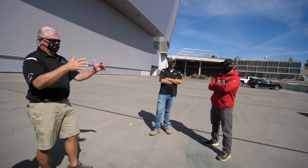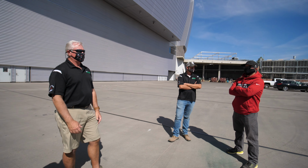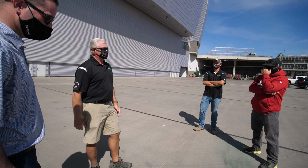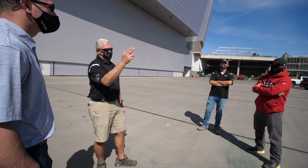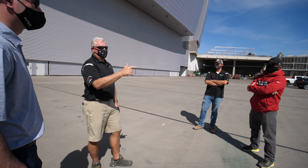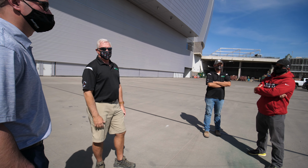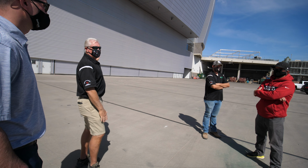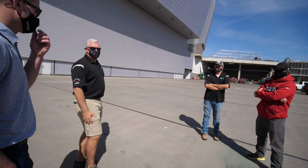It's kind of nice to have been the first prototype and be able to improve on it. You can only hope that future fields moving forward will do the same thing. Because if natural grass is the way they want to go, this is the best system to have your cake and eat it too, to have natural grass football games and concerts on a different surface.